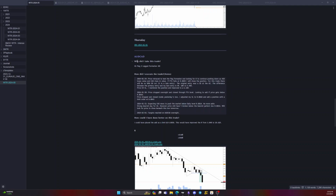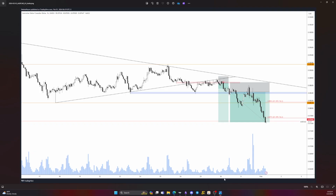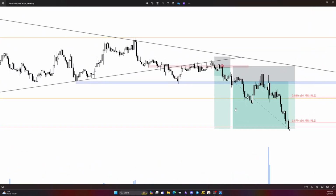Aussie CAD. Why did I take this trade? H1 flag, three-legged formation, three inside up, three inside down. Price retrace to test the flag formation. It was the same setup as the initial setup that I talked about, the first setup that I talked about for this week. And it was just a later entry. It was my third attempt at this.